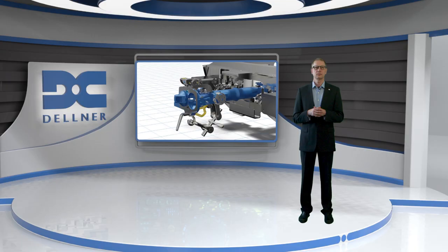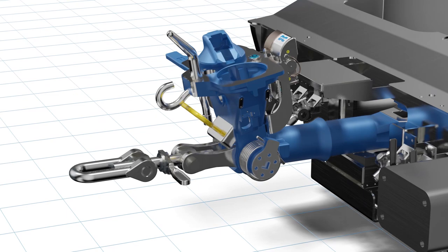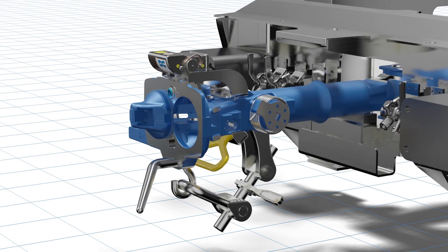One of the challenges in this project is the transition between technologies. To help this transition, Dellner has developed a hybrid coupler, which will enable the operator to choose if a screw coupler or DAC is used for a specific train configuration.